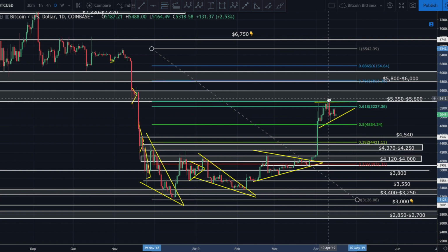We can see that we had a wick that broke above it right here, but we're unable to decisively break above it. So the top of this area is really that golden pocket that needs to start acting not as resistance, but as support. And if we break above this zone and what was resistance starts acting as support, that will be the most bullish sign we've seen. And we've seen some pretty bullish signs.